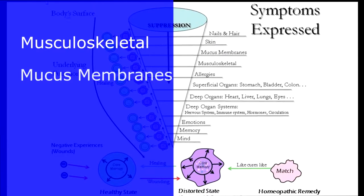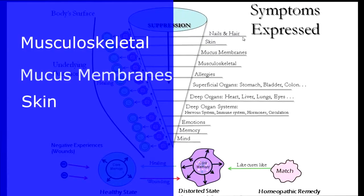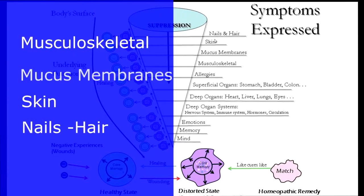Mucous membranes would be things like chronically sick in your nose, your throat, your sinuses, chronic sinusitis, which is a common problem. The skin would be things like eczema, psoriasis, chronic itching, or chronic sores on the skin that don't get better. And nails and hair. We all know that hormones are important for that, but also the immune system and the nervous system are important for that. So how do we get in here? In the next slide, we'll talk about how to get into the nervous system and make the change we're talking about.